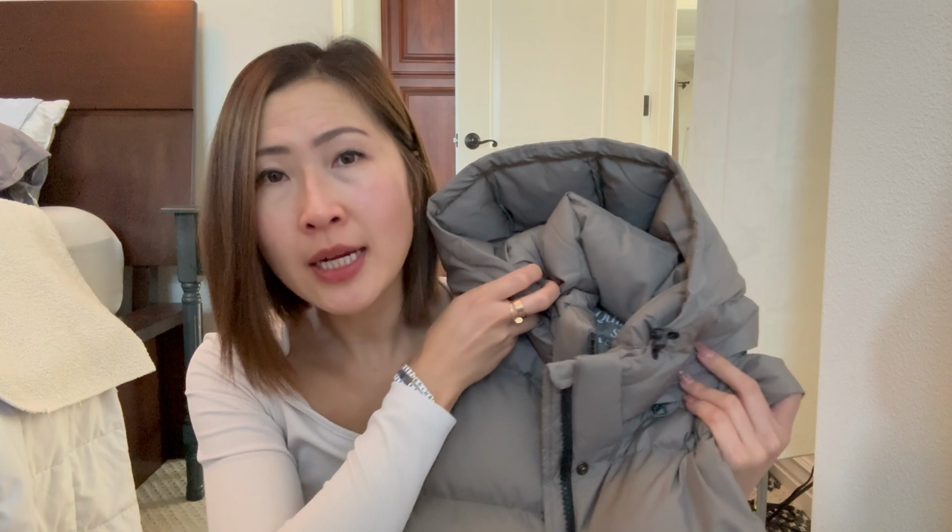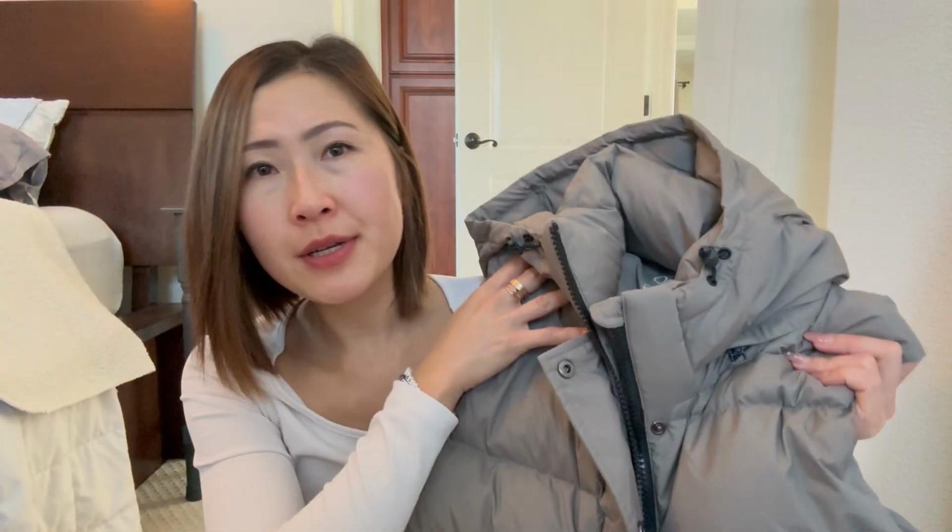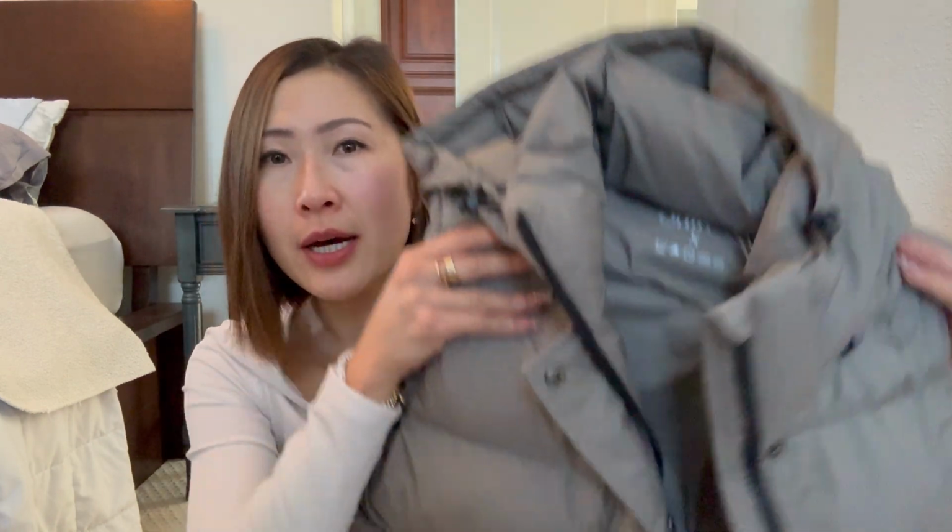Basically, I got this in a small. It is not a cropped version. I will talk about the Aloe one in a bit so you can see that comparison. But for those of us who like a longer length but not super long, I think this would be a pretty good alternative.